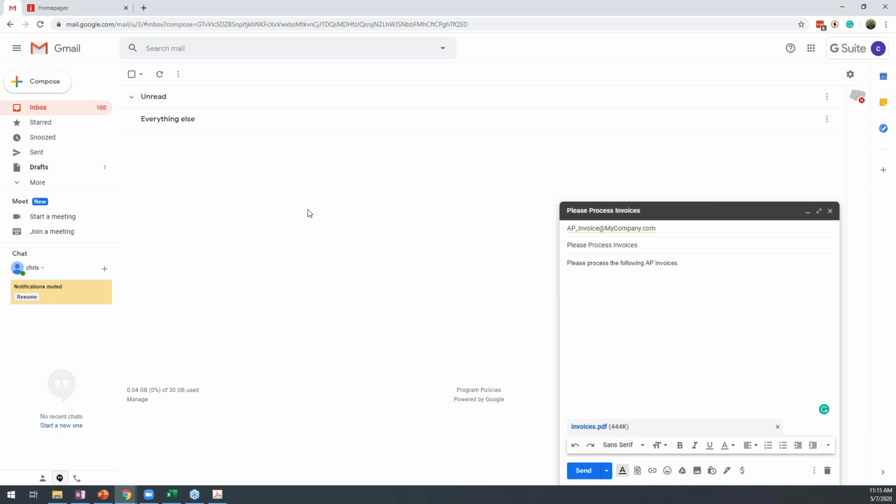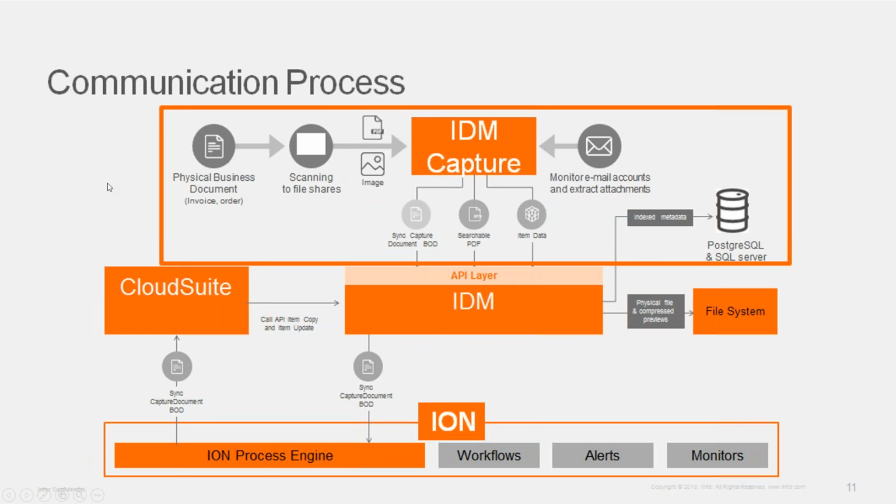I'm going to actually start the demonstration just with an email, and I think this is so important on how we receive documents today. But before I jump into that, I want to just quickly go back to a few slides that Sabrina went over and just review them again, just so that we have a clear understanding.